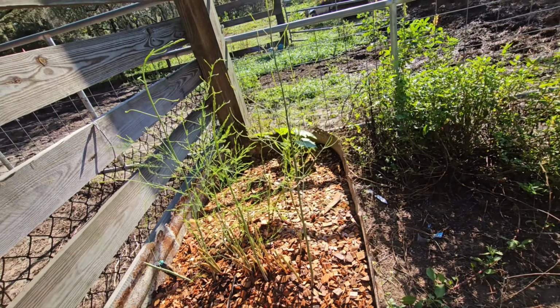So I also planted some squash over here. We grew some big squash plants out of this garden last year. So figured I'd throw them in there and see what they did.